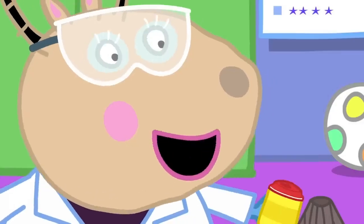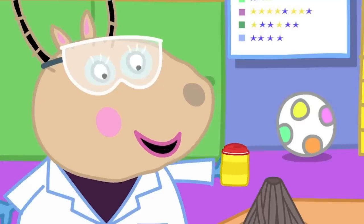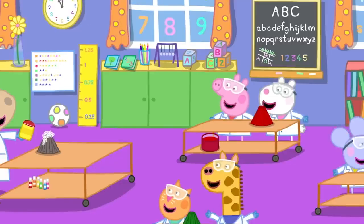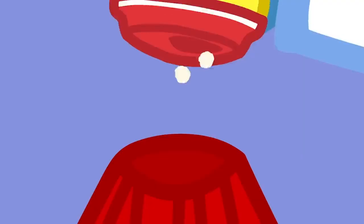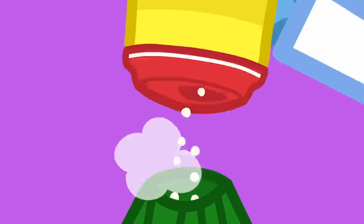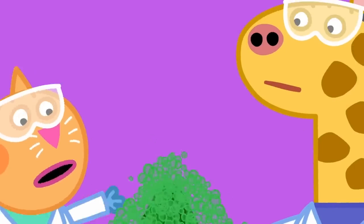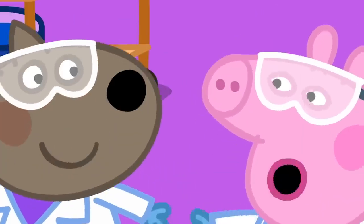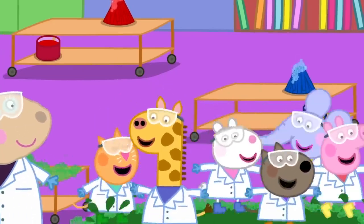Nobody knows what the special magic ingredient is. Finally, take your cup of baking soda and pour a little inside the volcano. Then stand back. Madame Gazelle's volcano is erupting just like a real volcano. Candy Cat and Gerald Giraffe's lava is green and very foamy. I think we made too much lava. No, Candy, you made a muddy puddle. Everyone loves making volcanoes, but everyone really loves making. Hello, everyone. Hello.